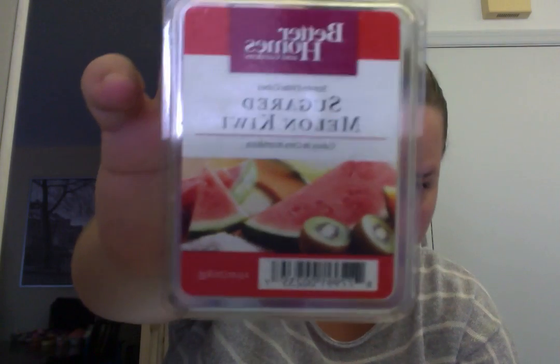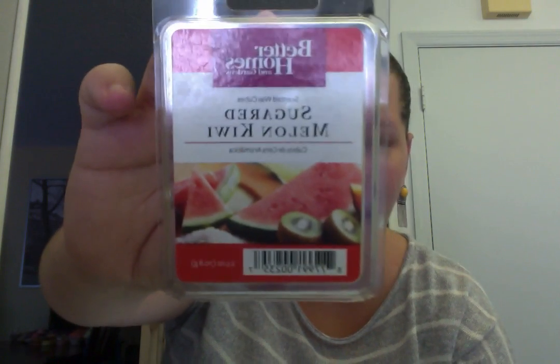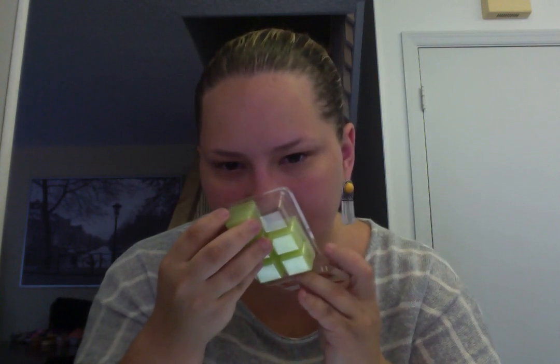Better Homes and Garden, the Sugar Melon Kiwi, which I got on a swap from Megan. And I love this. Thank you for sending it to me, girl. It's so sweet. It's so fruity. You could definitely smell watermelon in here. You can smell the kiwi. I really, really like this. Thank you, thank you, thank you.